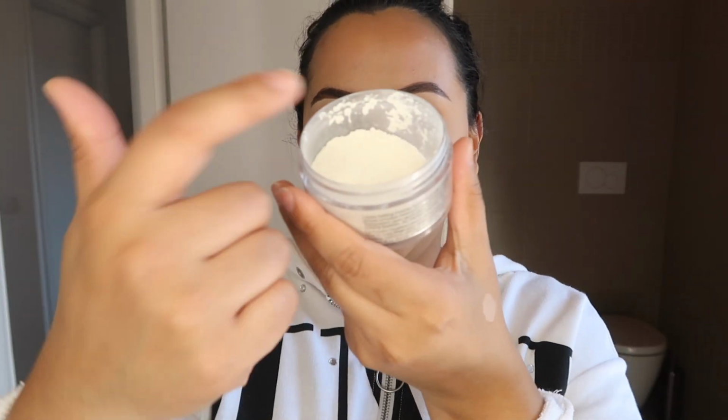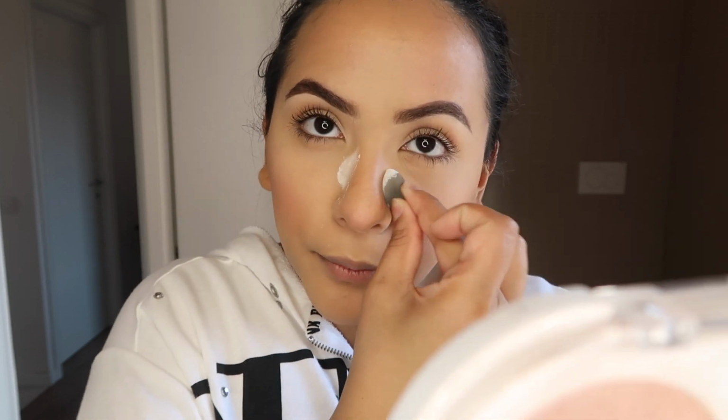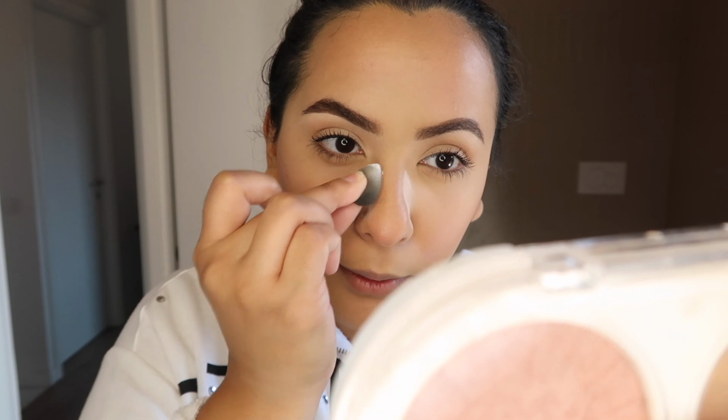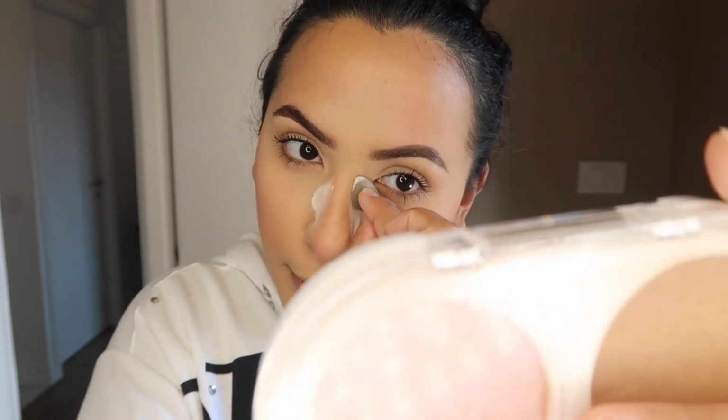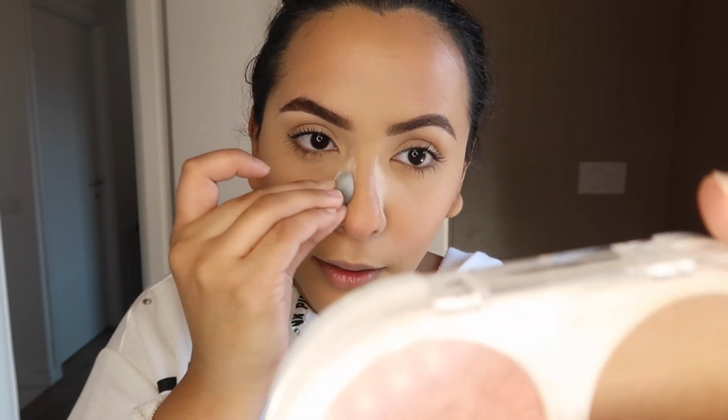So, all right, we put the skin finish on. Now I'm gonna go in with my Dermablend loose setting powder. I actually took off that sifter thingy. I think it came with a sifter before. I'm using the little mini blender, and I'm just gonna powder the nose right there. Okay, just like that. And we're gonna let that set.